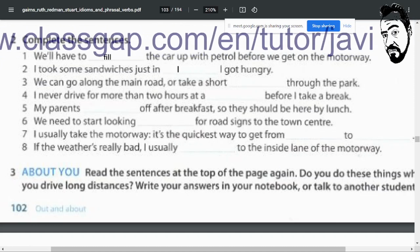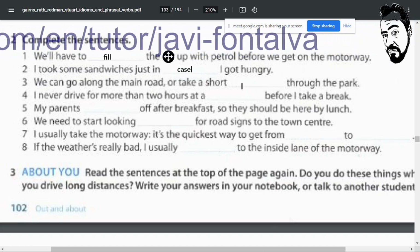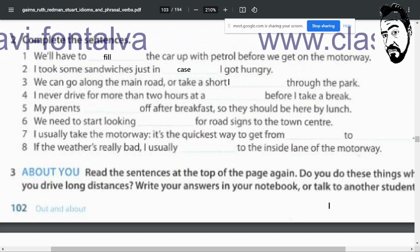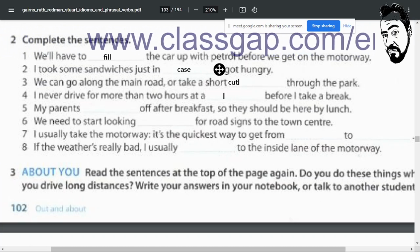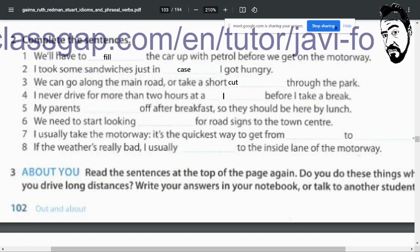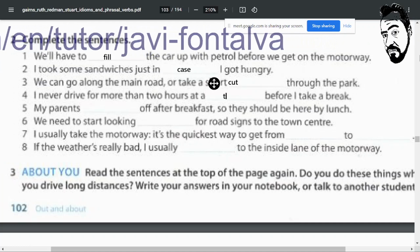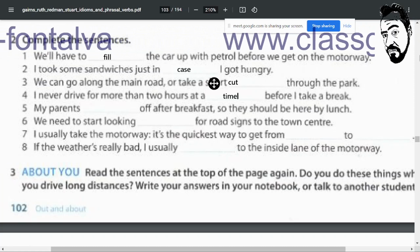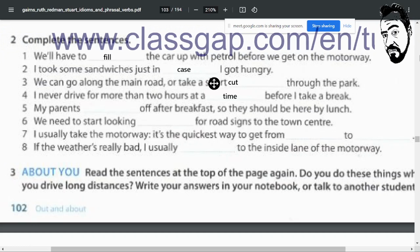I took some sandwiches just in case I got hungry. Hungry. We can go along the main road or take a shortcut through the park. Perfect. Next one. I never drive for more than 2 hours at a time. So before, 2 hours at a time. So that means I drive 2 hours in one go.